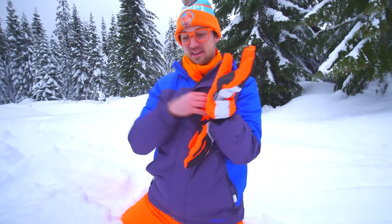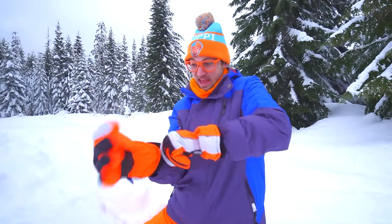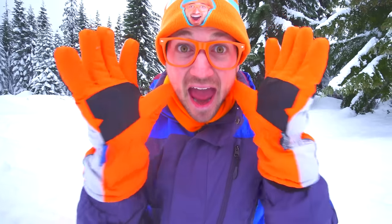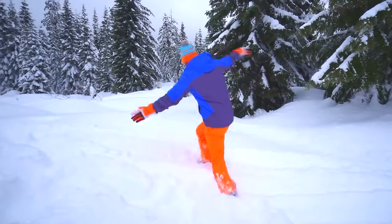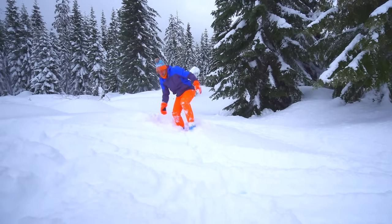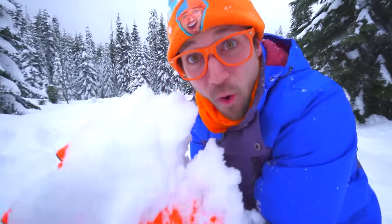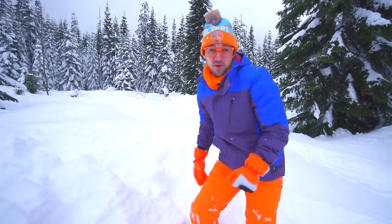Okay, got one glove on. Now I need to get my second glove on. And after we put on this glove, then we get to go play with the snowmobile again, the toy. Oh, my hands. Yeah! Whoa! Whoa! Look at all this snow! Whoa! Whoa! Whoa! Okay, let's go get the snowmobile toy again!